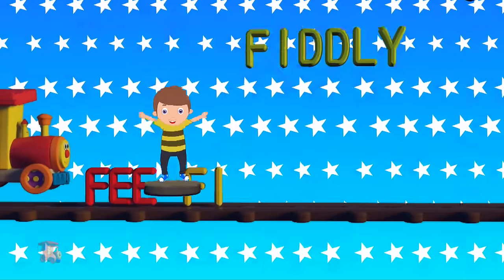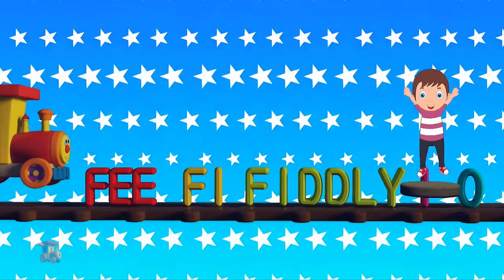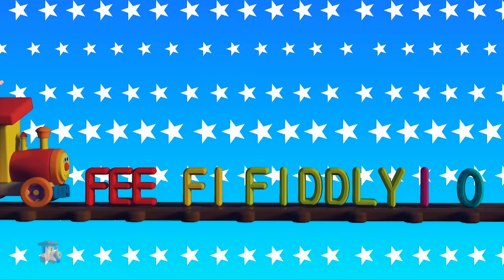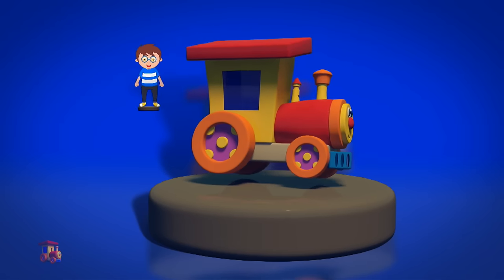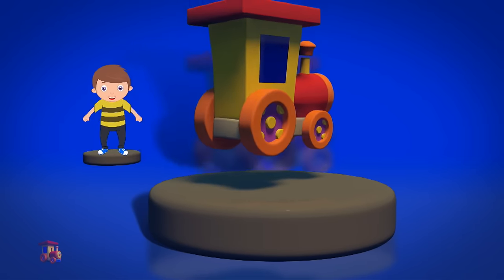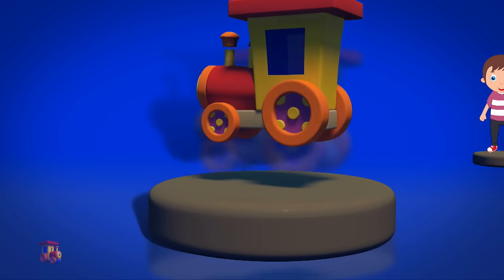Singing fee, fi, fiddly-i-o. Fee, fi, fiddly-i-o. When my horn loudly I blow.